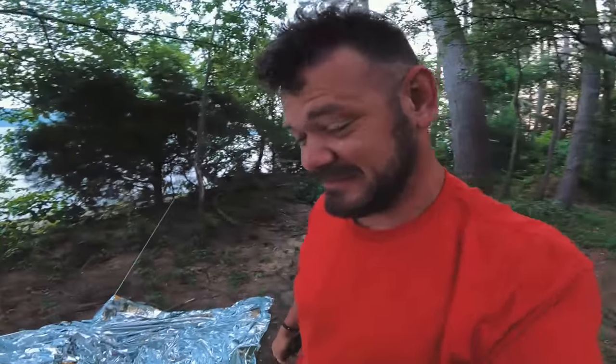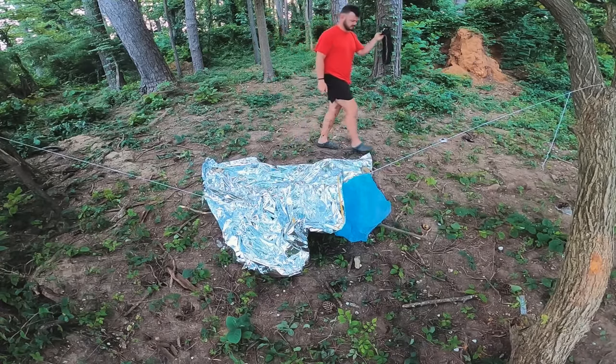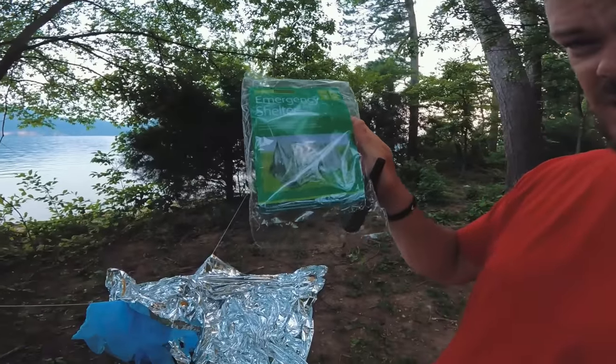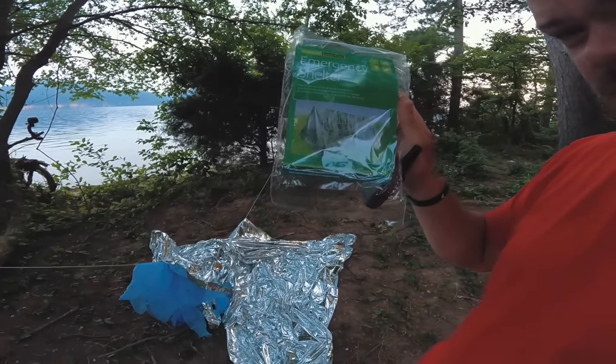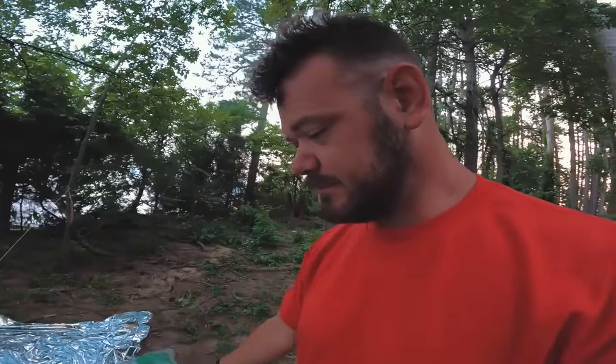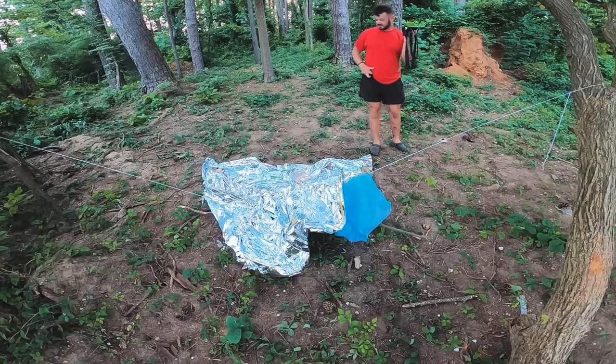Top of my tent. The Amazon tent. It's not supposed to look like that. That's what it's supposed to look like. That's what the tent's supposed to look like. That's what mine looked like. I should have just built something.